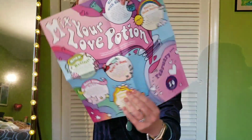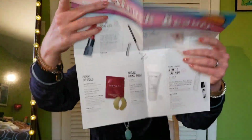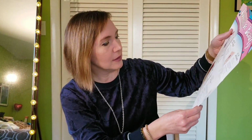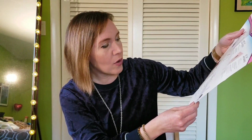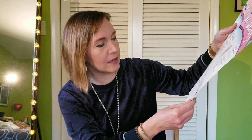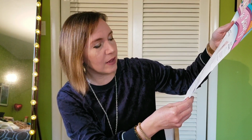This, by the way, is the fold-out you get in the Play by Sephora. And on the back, they always have the information about what you received. So it says here that the Sinner has orange blossom, cinnamon, white floral, and plum. And the Saint has mandarin, jasmine, vanilla, and creamy musk.